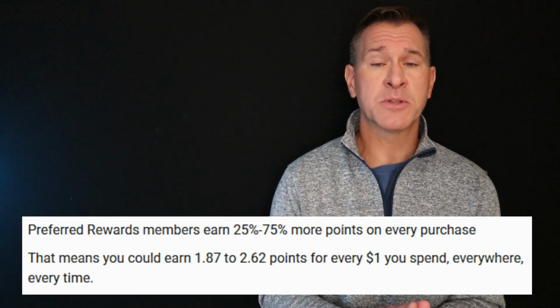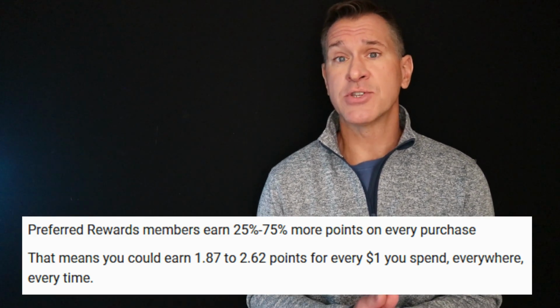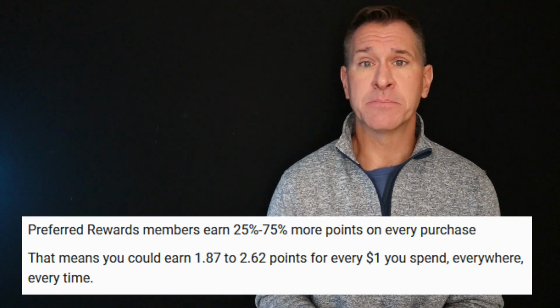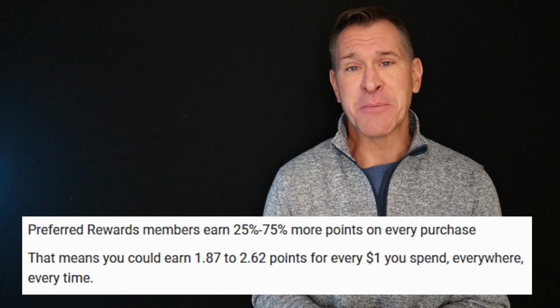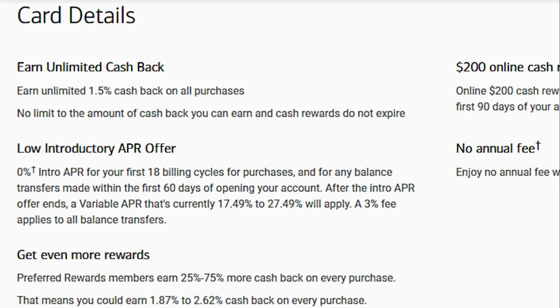But if you have a lot of money with Bank of America, if you're getting a 50% boost on 1.5 points per dollar, that's going to take you up to 2.25 points per dollar, or 2.25% as a reward. And if you're getting a 75% boost, well, then you're getting even higher. So just like the other cards, if you're part of Preferred Rewards, great. If you are not, this is a card to pass on. Number 4, the Bank of America Unlimited Cash Rewards card. No annual fee, 1.5% cash back on all of your purchases.